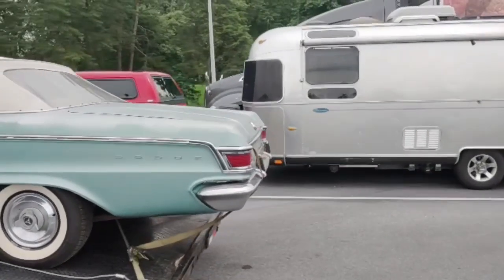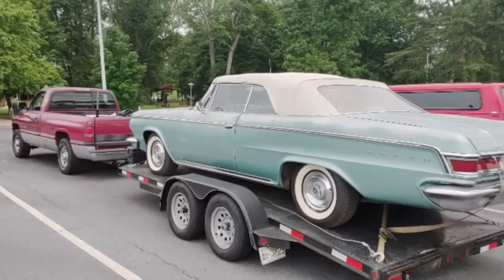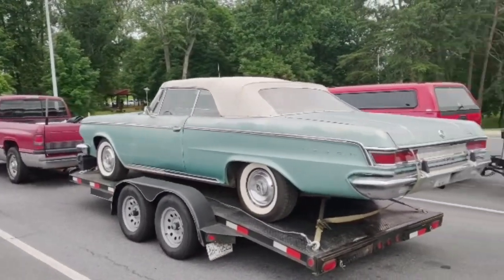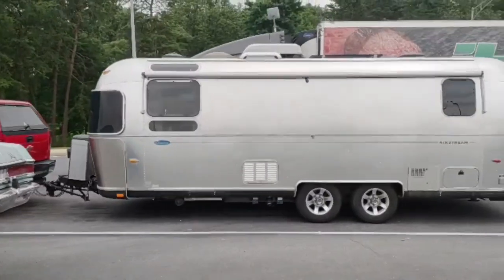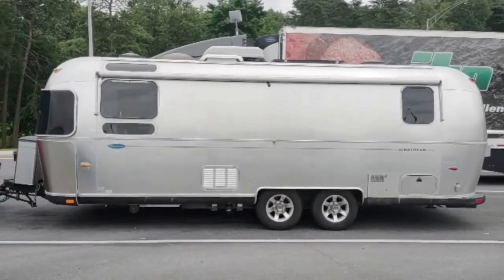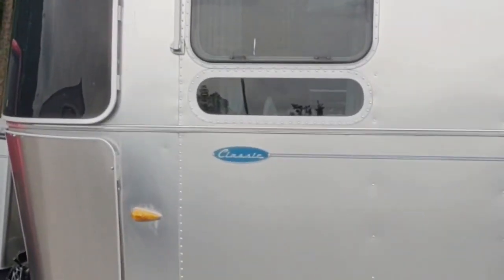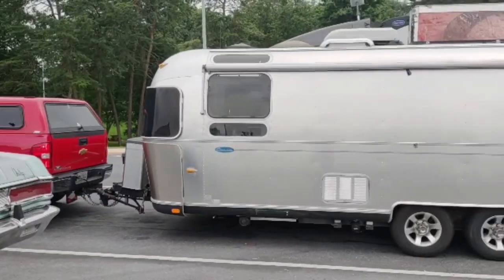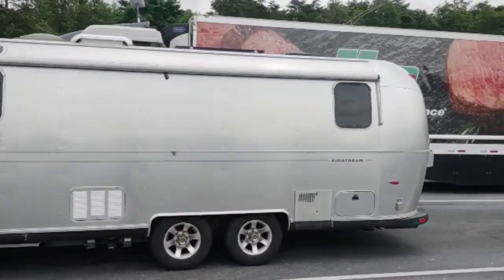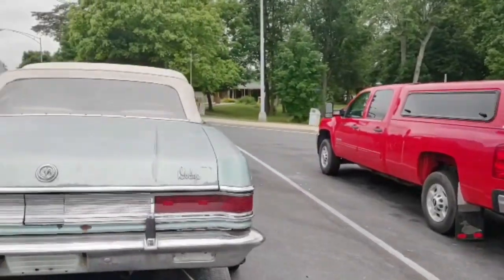Alright, we made it to wild and wonderful West Virginia. Still got the 880 in tow. We didn't lose nothing along the way. Slim Jim's doing its thing. Always like these old Airstreams. The good thing about that one, it says Airstream Classic. It's hard to tell which one's classic, which one's new, but I always liked those Airstream trailers. I always thought they were cool.